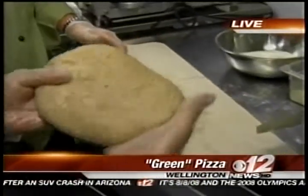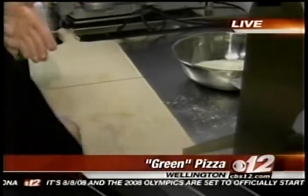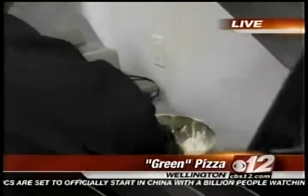Well, we take our dough from the dough ball form and we're going to sheet it out into a pizza crust. All right. Well, while we do that, tell me a little bit about this dough and all the organic things that go into making this dough. This is our multigrain dough. It has organic white flour in it.